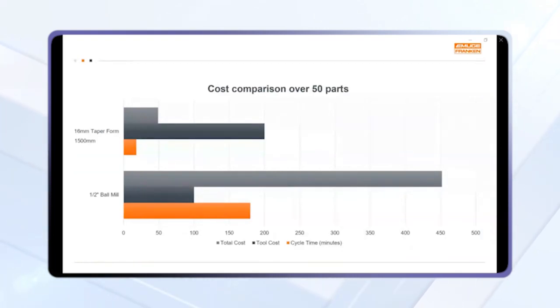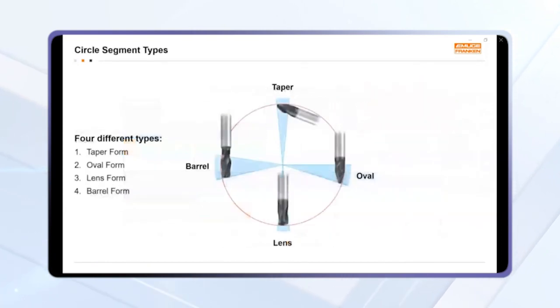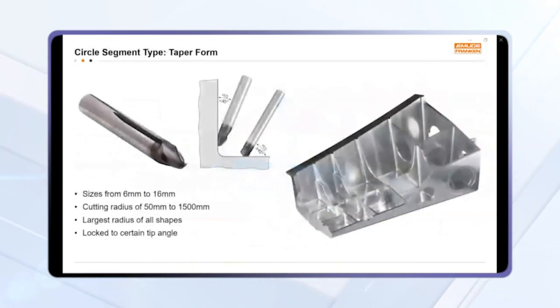So you'll see a significant decrease in your cost overall because you're going to be moving parts in and out of your machine way faster, right? And it's a 70 to 90% cycle time reduction usually. So the different types of circle segment tools we offer are taper, oval, lens, and barrel. We'll get into what exactly those mean.